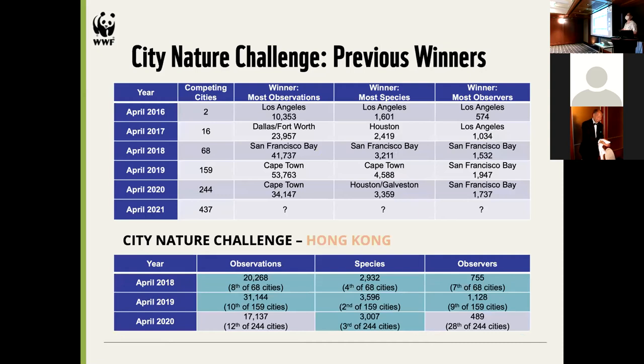In the past, the origins of this CNC are basically that the guys at the California Academy of Sciences in San Francisco had a little bet with the guys at the Natural History Museum of Los Angeles County about who could win this particular competition. As you can see, LA wiped the floor. San Francisco were livid, absolutely livid. But they did see the potential of how this could bring cities together in having this synchronized event.